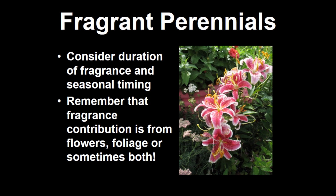As you segue into summer, you start to rely on many of the fragrant perennials. On the right, that image is of the stargazer lily, extremely fragrant. The window of bloom is 2 to 3 weeks in summer. So do consider the duration of fragrance and the timing. So the hyacinths I showed previously are already done blooming, they're finished up. The lilies start to take over the summer show, but many of our gardens we do seek a progression of blooms for ornamentality. You would do the same thing for fragrance as well. So remember that fragrance is the contribution of flowers, foliage, and sometimes both.